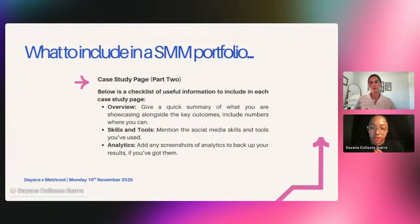And you've got a little part two. So here is a little checklist that I always go by when I'm designing these pages, on what they need to have. So number one, you've got an overview. Give a quick summary of what you are showcasing alongside key outcomes and include numbers where you can. So this is why I say heavy on the numbers. Create an achievements log where you can pop in all of these numbers or keep screenshots for record as well.